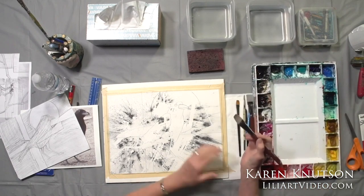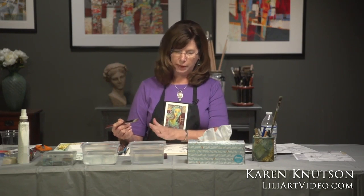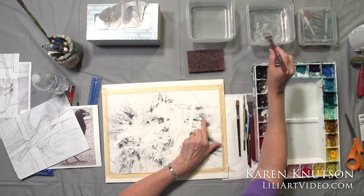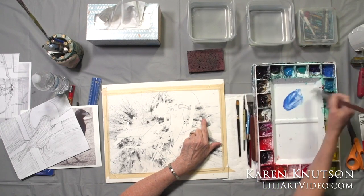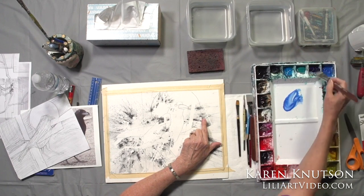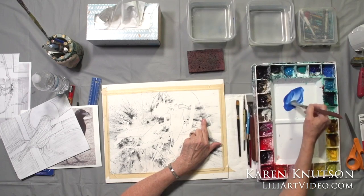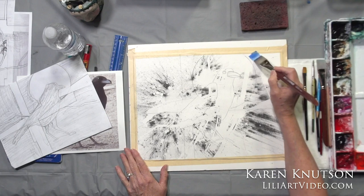So I like to use semi-transparent or transparent colors. I stay away from opaque at this time. So I'm going to start with some blues, cobalt blue, and I'll mix in a little bit of ultramarine, just a touch of ultramarine in that. And I'm going to paint on the outside of this circle right here.